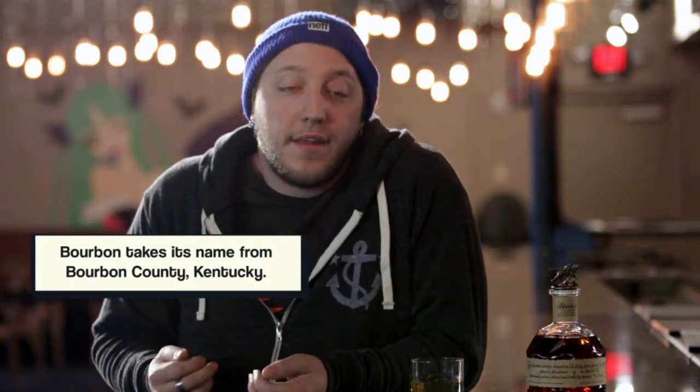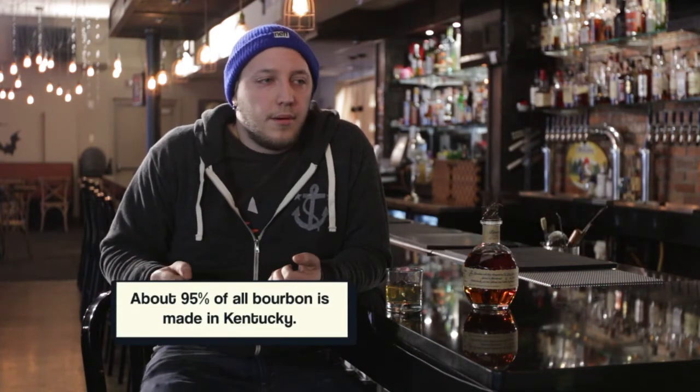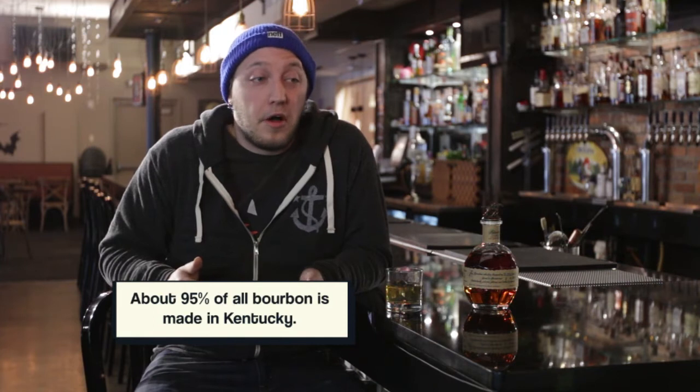My favorite style of whiskey is bourbon. What bourbon is actually defined as is anything that is at least 51% corn in its mash bill, made in America, and aged in virgin American white oak barrels. A lot of people think that bourbon has to be made in Kentucky. That's actually not true. As long as it's from America, it's still classified as a bourbon.